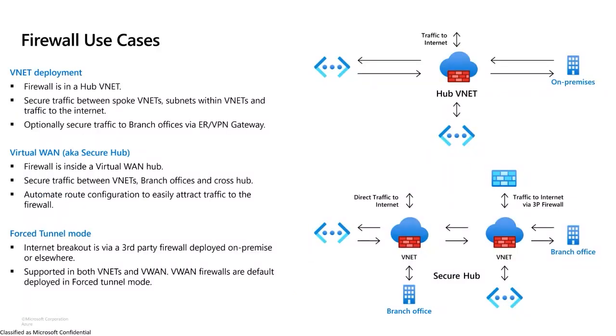Now, let's take a look at the firewall use cases. The first one there is VNet deployment. So the firewall can be deployed in a hub VNet, where you can secure traffic between spoke VNets, subnets, and also traffic to the internet. Optionally, you can also secure traffic to branch offices via ExpressRoute or VPN gateway.